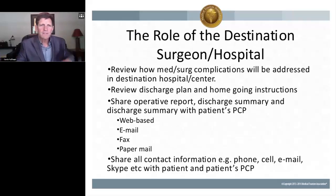So the role of the destination surgeon is to review the medical surgical complications, provide a discharge plan, homegoing instructions, and share their operative reports, their discharge summary, and with the patient's primary care physicians. Now, how do you do that? Web-based portals that are secured would be one way. Email, we don't recommend that. I think at some point we'll have more secured email that we can do that, but currently we don't. You might fax it, or it may be just paper mail.